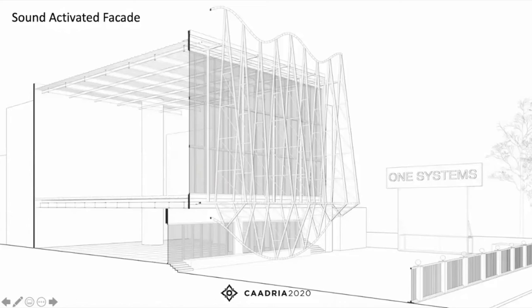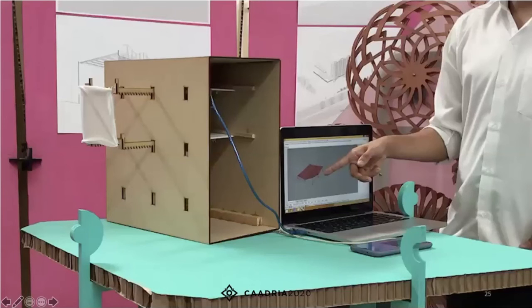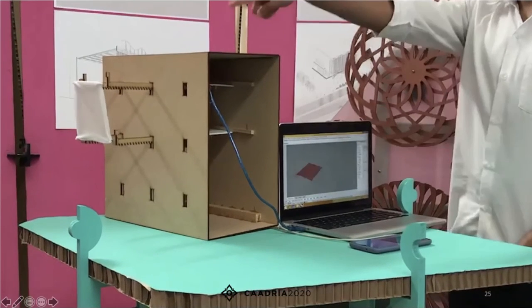So the student was inspired by how sound could interact with a surface and how that would change or transform that surface dynamically using sound. So he looked into substructures that would be flexible enough for panels that could be twisted or moved. And he came up with a prototype connected directly to Grasshopper.